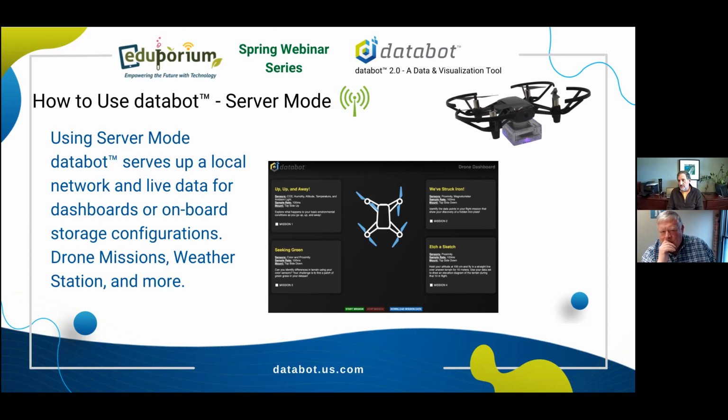Etch-a-Sketch is one, for example, where you fly your drone over a surface, and it's using the proximity sensor to bounce a signal off the surface. And you actually can map out the altitude or the elevation as you're flying over it. So that's one of the challenges, Etch-a-Sketch, your elevation or the landscape that you just flew over.